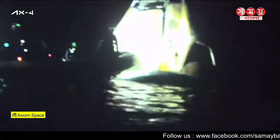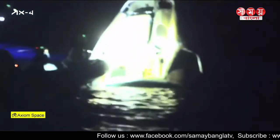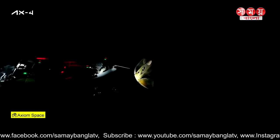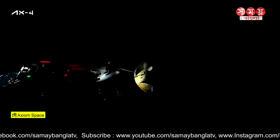We're now looking at some additional views that we're getting in of the fast boats making their contact with the Dragon spacecraft. And we should be seeing a crew member actually climb on board the spacecraft. Yep. Do some final safety checks and then help begin setting up the rigging for the spacecraft to be lifted out of the water. That's right.